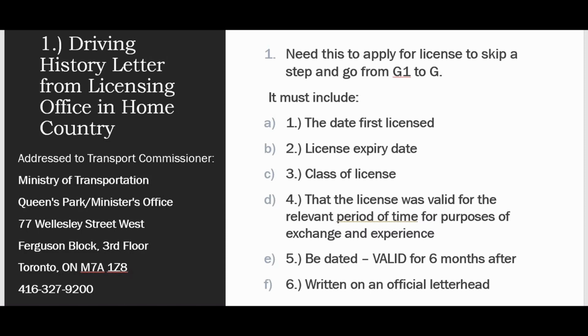And well, it must include the date your first was licensed, your license expiry date, the class of your license, that the license was valid for a relevant period of time, and it must be dated and valid for 6 months, which means that the letter, you should get it as one of the last things you do before you arrive in Canada, so that way you have a long enough validity of 6 months to get your official Ontario license. And it must be written on an official letterhead.